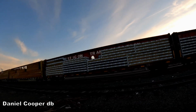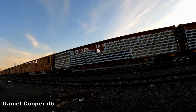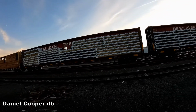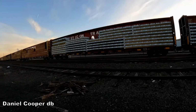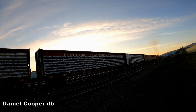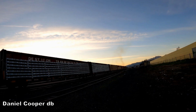I have only seen that once or twice since I've been coming over here. The car's full. I'm looking for the GoPro for the session. Oh, no, I see it. It's right there at that joint. Wow. Look at the smoke coming out of there. You don't normally see that either, but they're pulling pretty hard.